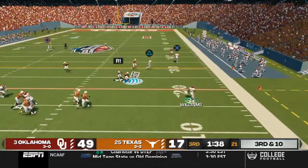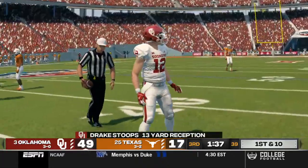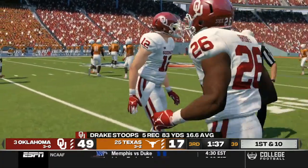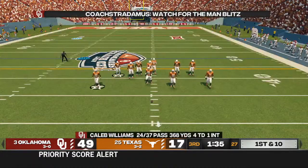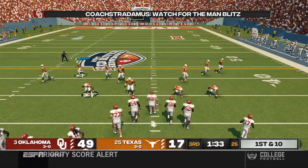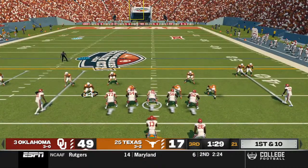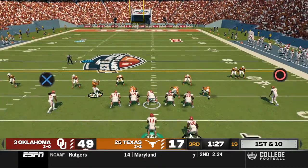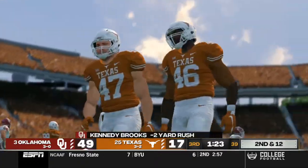Now he tries to buy some time. And a nice catch there before he stepped out of bounds. You like the faith he has in his receiver to just put the ball up and let him go get it. From their own 33-yard line, first down. And they'll get him in the backfield.